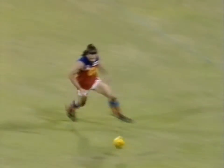It was a tough pack. A couple of players slow to get up. Zanotti feeds it out wide. This is Roos, quickly onto the boot, well played.